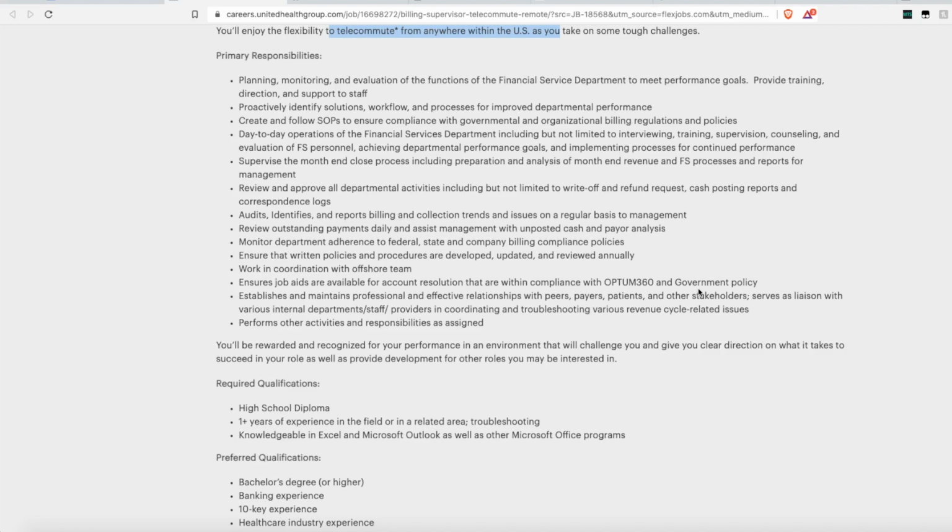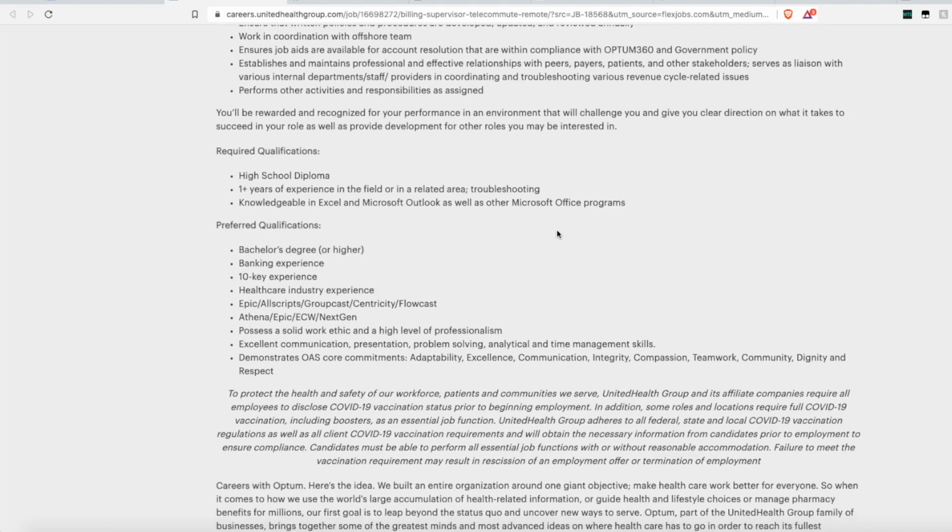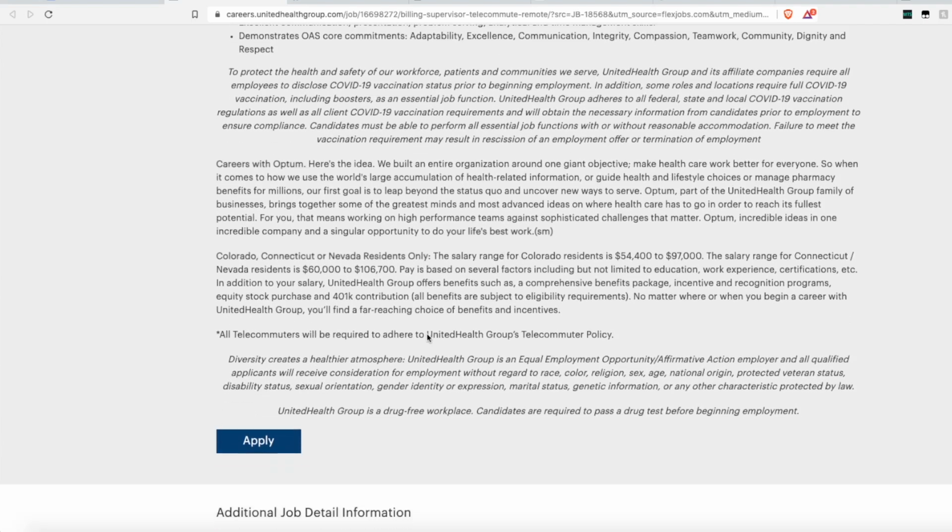Now, again, this is great for people who have healthcare experience. They do not require any college degree. Of course, it is always preferred, but the only actual requirement is a high school diploma or GED. They do want somebody who has 1 year experience in the field of troubleshooting, again, knowledge in Microsoft Office and Excel programs, someone who has healthcare experience, and someone who has a solid work ethic. But if that is you, being a supervisor is a big promotion with a big pay range.